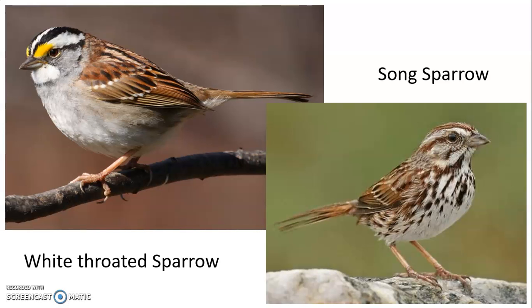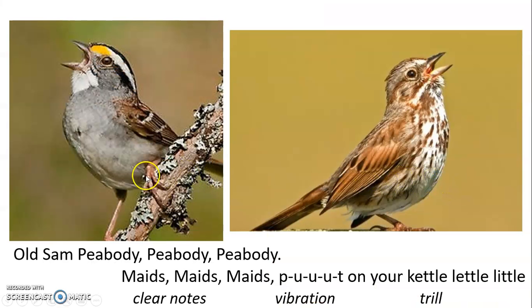Okay, so why are we learning them? There we are, because look at them. They sing their hearts out and they sing beautifully. So we're going to start with the song of the white-throated sparrow.